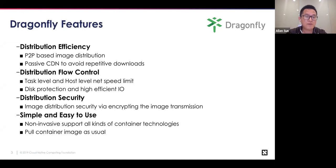And it will protect the disk from high I/O. The third part is security. The supernode will cache the files for the peer network, and the files on the supernode should be encrypted, so we can transfer secure data among the network. Only the source and the node have the raw data, so it can guarantee security. And the fourth part is that it's very simple and easy to use.